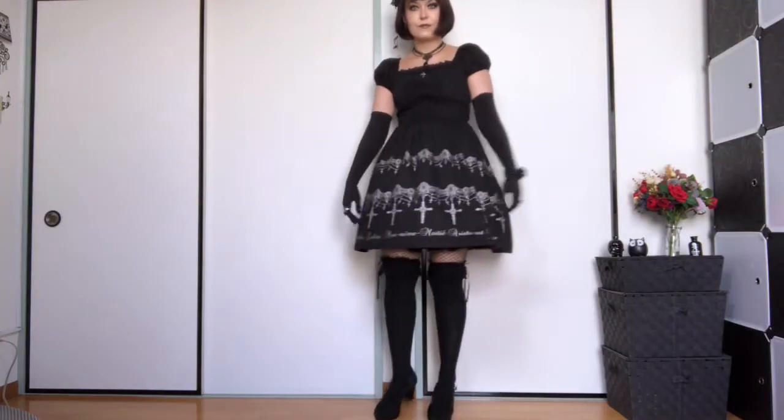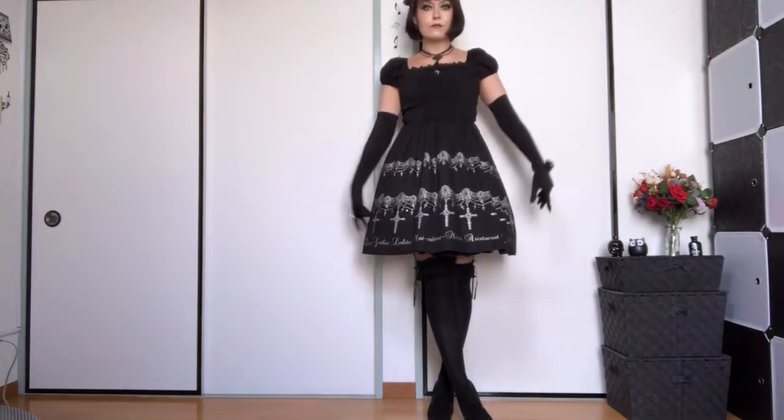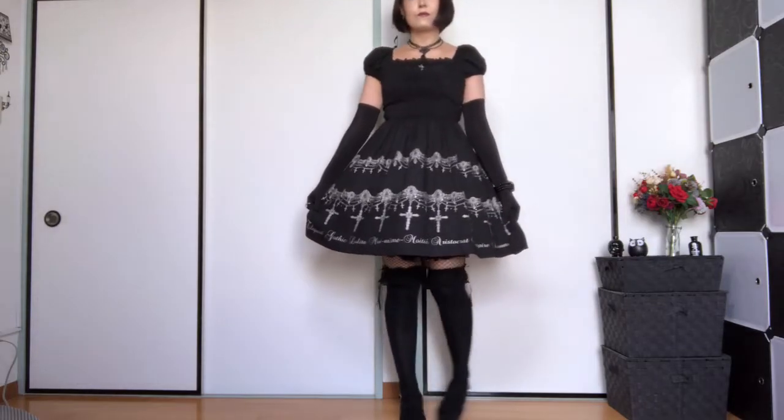It's a very matchy kind of outfit. As you can see, there are crosses literally everywhere: in my headband, in my necklace, on the dress, even my earrings.